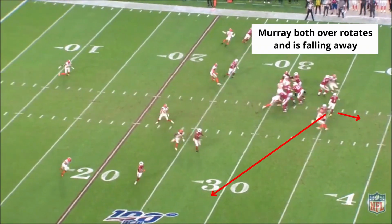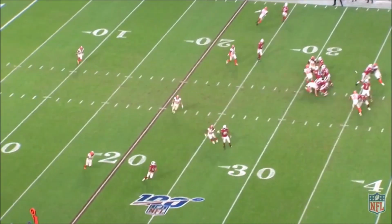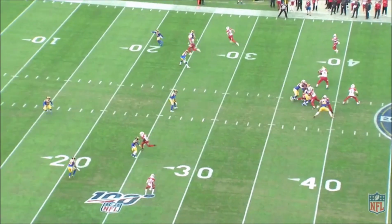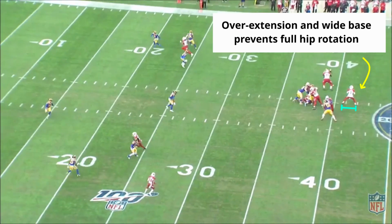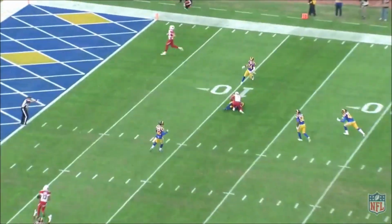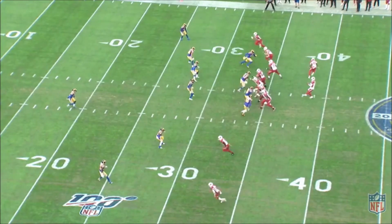The ball goes where your body tells it to go, and here Murray's body is telling it to go flat and low as he's falling away. Here, the opposite issue comes up as he lacks follow through and full hip rotation. He overextends on his base, his front foot is too far forwards, and this causes him to be unable to generate power and accuracy because he can't get his hips all the way around.